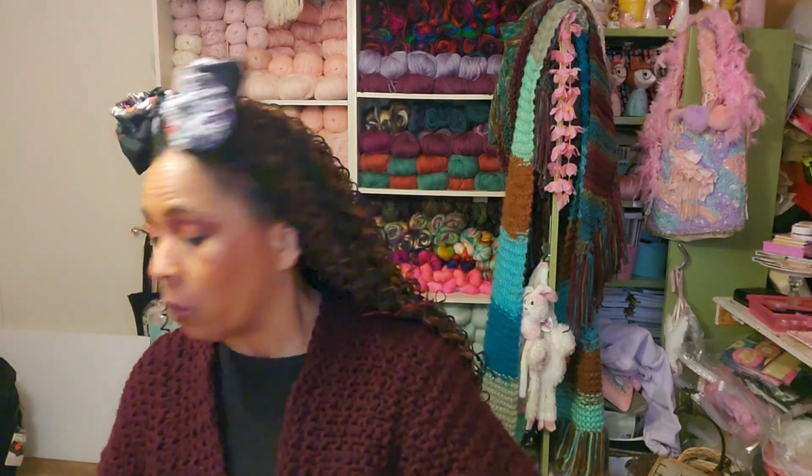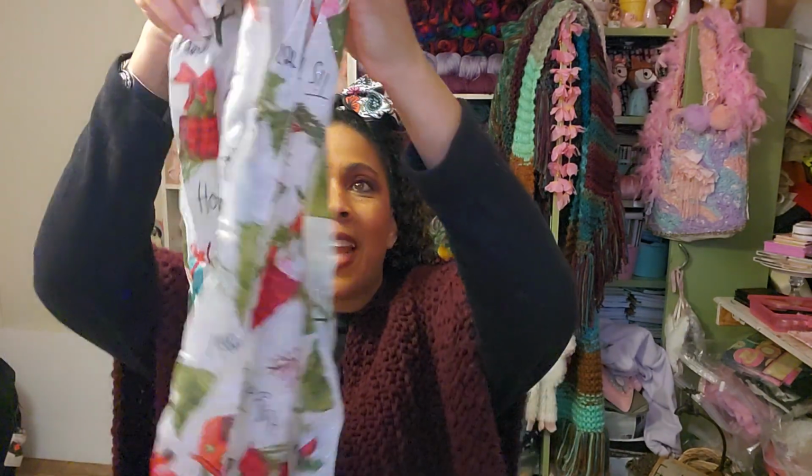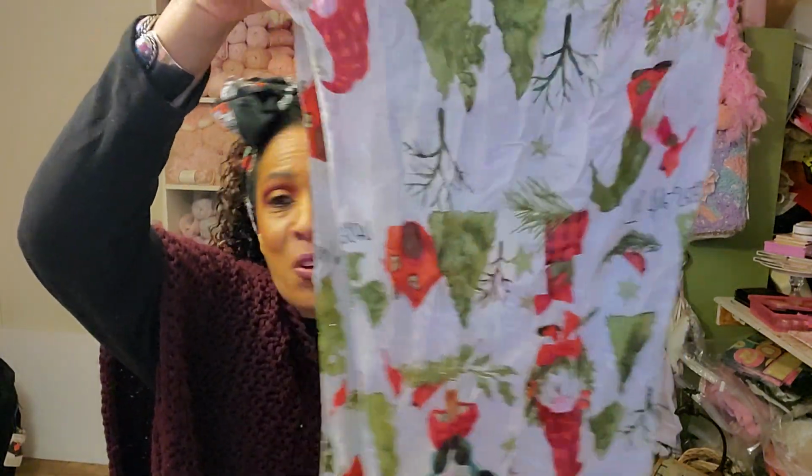I found there was one that was blue with Christmas trees. I didn't want that one. I wanted this one with the gnomes, and I never could find it. I was on the hunt. So thank you, girl. You know it'll be used. I'll wear this tomorrow on my live, Rose.